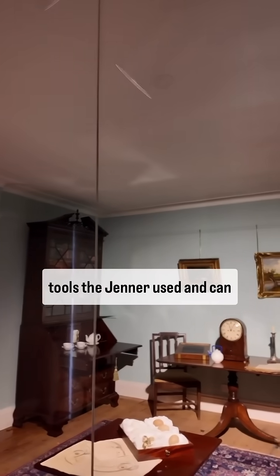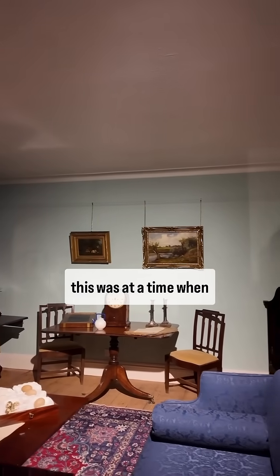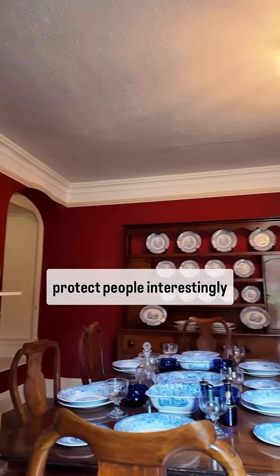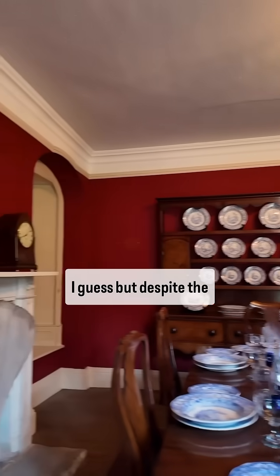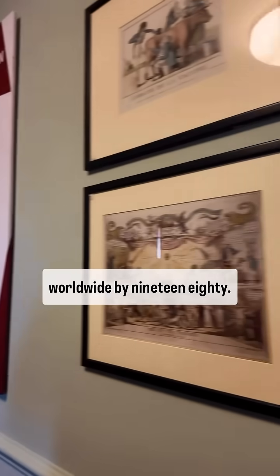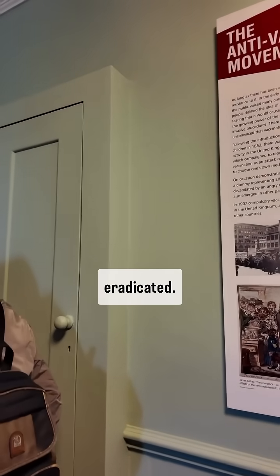These are the actual tools that Jenner used, and can you imagine how revolutionary this was? At a time when smallpox killed 30% of those infected, he found a way to protect people. Interestingly, there was even an anti-vaccine movement back then. Some things never change, I guess. But despite the skepticism, his work eventually led to smallpox being completely eradicated worldwide by 1980, the first disease that humans have ever completely eradicated.